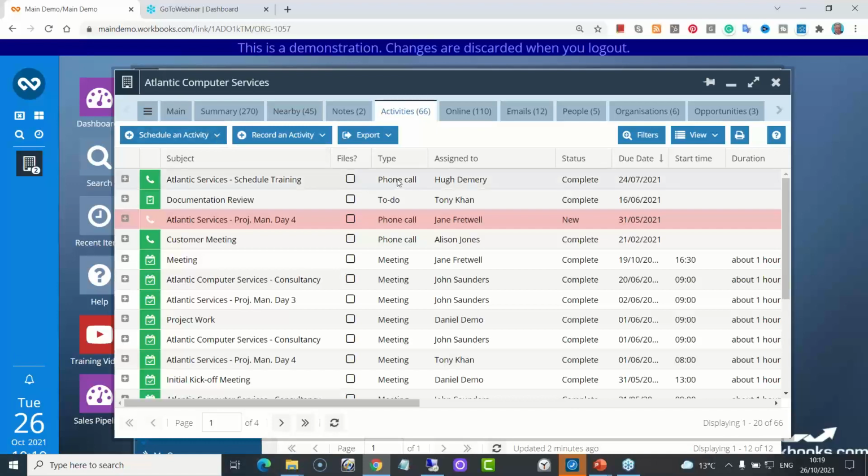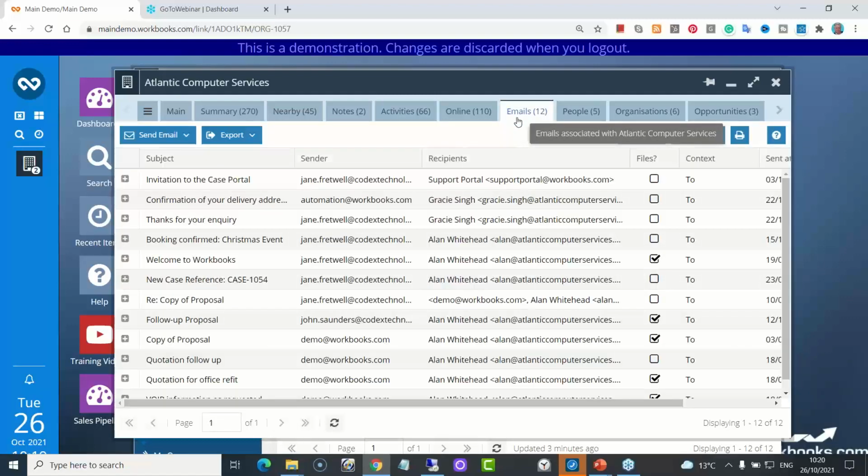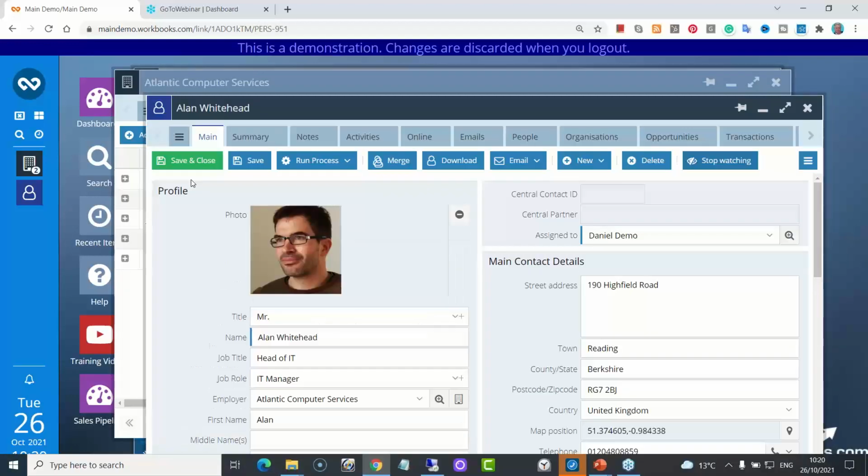But this is initially in date order, all of the things that you've done, or anyone has done in your company, with this particular organization. With the integration with Outlook and other email systems, we can see all of the emails we've sent or received to this customer. We can see all the people in this organization that we deal with. There's 5 people there. I can click on one of those, for example, Alan. I'm now on Alan's record.